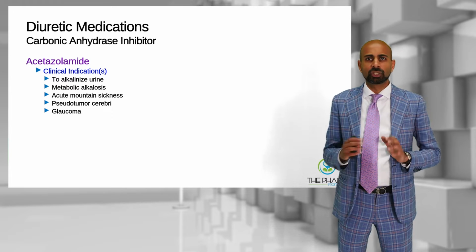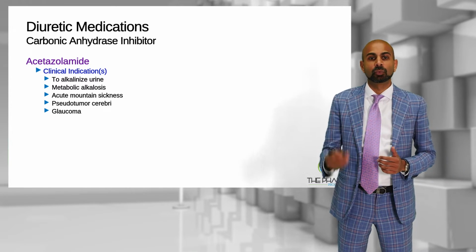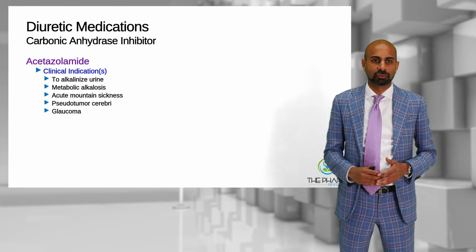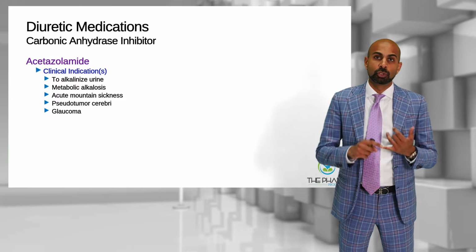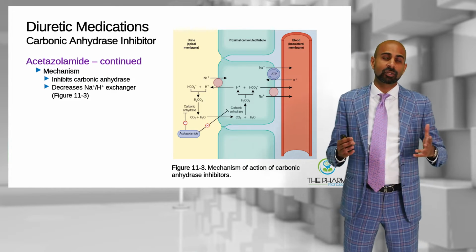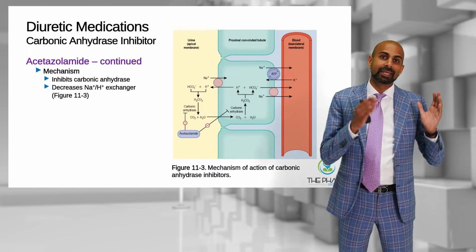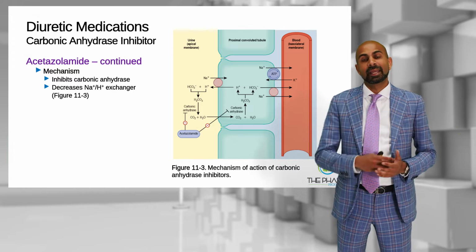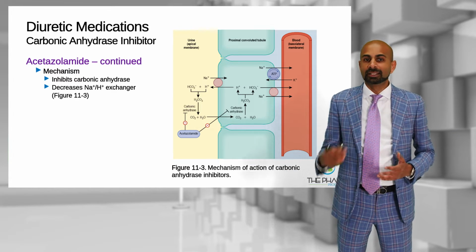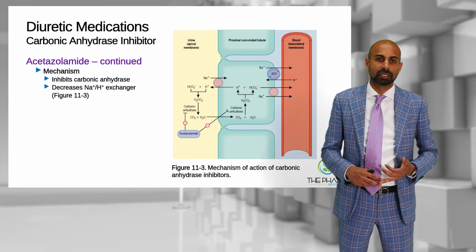Now, these drugs will generally be taken a couple of days before someone travels to combat the respiratory alkalosis that happens in response to high altitude. They can also be used to treat pseudotumor cerebri and glaucoma. The mechanism of action, we already said that it is a carbonic anhydrase inhibitor. It inhibits carbonic anhydrase. And as a result of that, you have decreased aqueous humor synthesis, which is why it's helpful in pseudotumor cerebri and glaucoma.